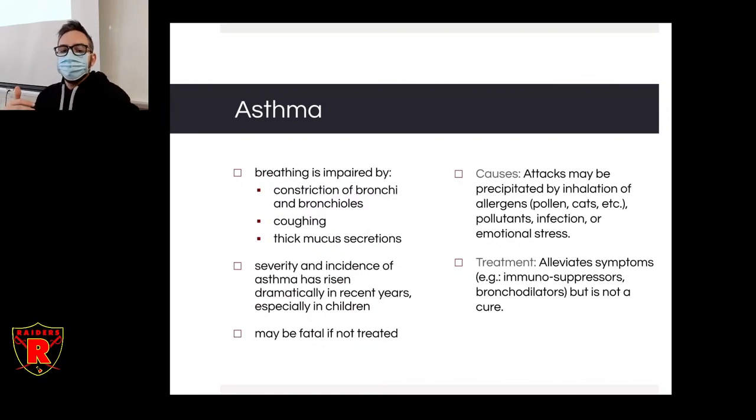So how do you treat it? Mostly, in the short term, you give people inhaled muscle relaxants. People inhale drugs that relax the muscles around the bronchioles and allow them to open back up again. That would be the treatment that you would give in the moment.